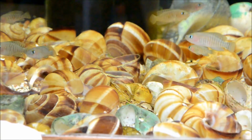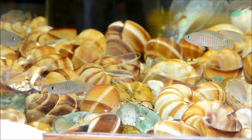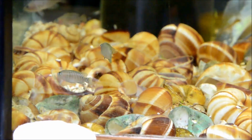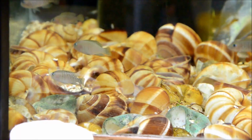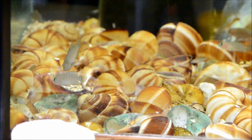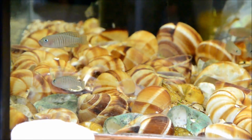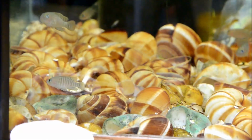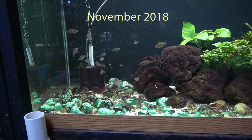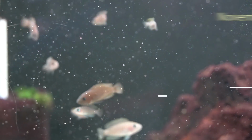When we look at this old footage, you can see that my shells are already starting, a few of them, to get that weird green cast that they have now. And that was, you know, a year and a half ago. You can see teeny tiny fry all over the place. And really, this is a testament as to why giving small fish more space is a really good idea. Now, by November of 2018, you can see that my shells had all gone completely green, and the colony had nearly tripled in that year.